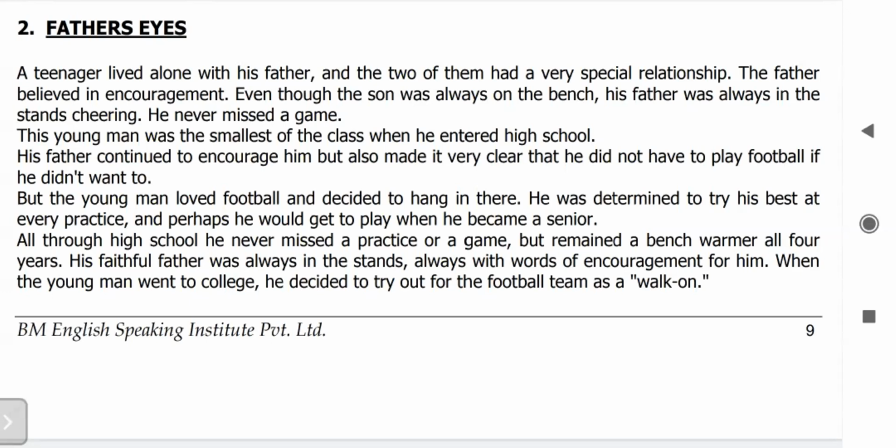Even though the son was always on the bench, the next thing was, what did you say? His father was always in the stands cheering. Yeah. Can you say "even though" again? Yes, sure. Even though the son was always on the bench.